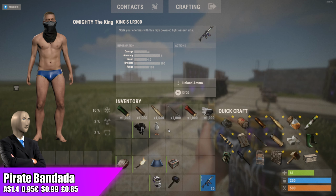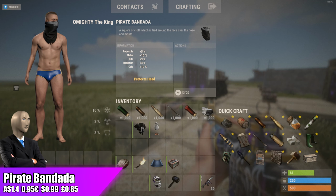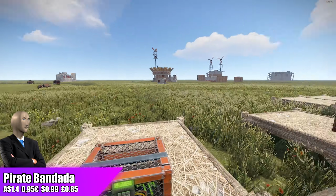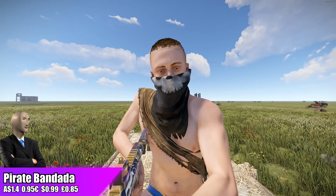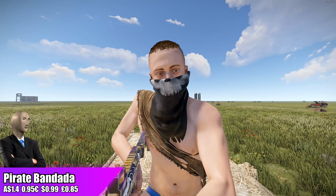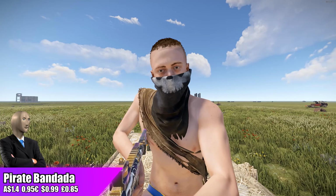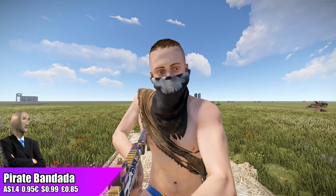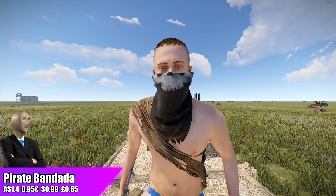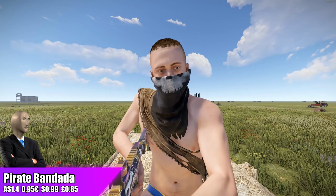But for early game, you can pair them with a wolf headdress, and they have the same projectile protection as the coffee can helmet. So bandanas are a good thing to have and are used quite often in the early game stages of Rust, but later on they are replaced with a coffee can helmet or a metal face mask. So overall, I do think the Pirate Bandana can make you money. I will recommend investing in it as a long-term investment. As a short-term investment, I don't think it's going to do too much. I don't think it's going to have a very high demand, but cool skin overall.